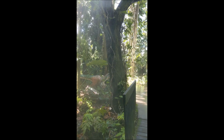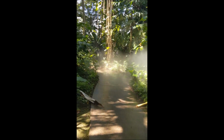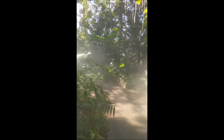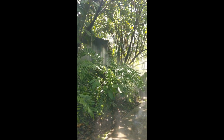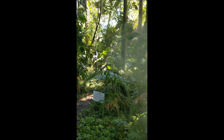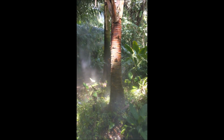And here's more dinosaur animatronics. Oh, a very colorful velociraptor. And this is probably not unlike the climate that Velociraptor would have enjoyed. So here's more of the cloud forest, artificially created by this fine mist.